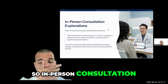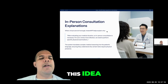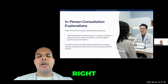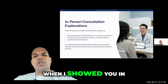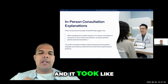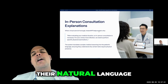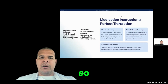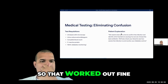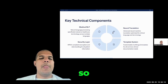All right. So in-person consultation, you saw that there is a degree. Imagine this model, this idea whereby the patient is actually seeing the text there, where you can show them the text. This is a way that you could go forward. When I showed you in the previous one, I was showing you the example of an output for the code that we run, and it took the UTI patient case. Well, this is what I mean. You could just show them the text in their natural language. You will see that. Okay, so medical instructions, perfect translation, right? So we got that. We discussed that just a little earlier, so that worked out fine. The tests, right? We also mentioned that, and the work and disability recommendations. So this is what I mean.